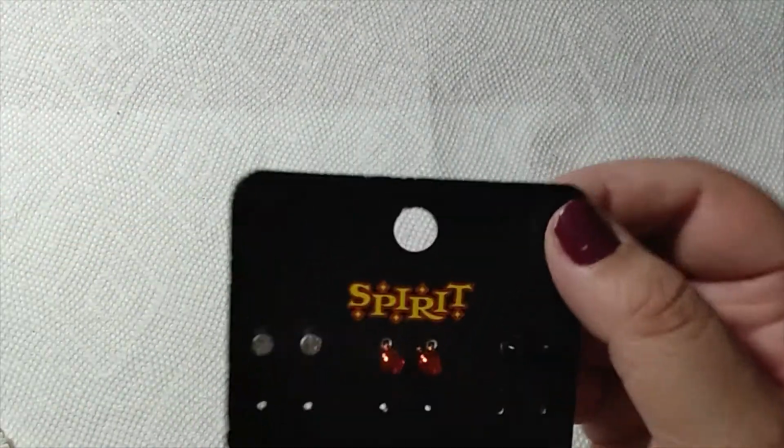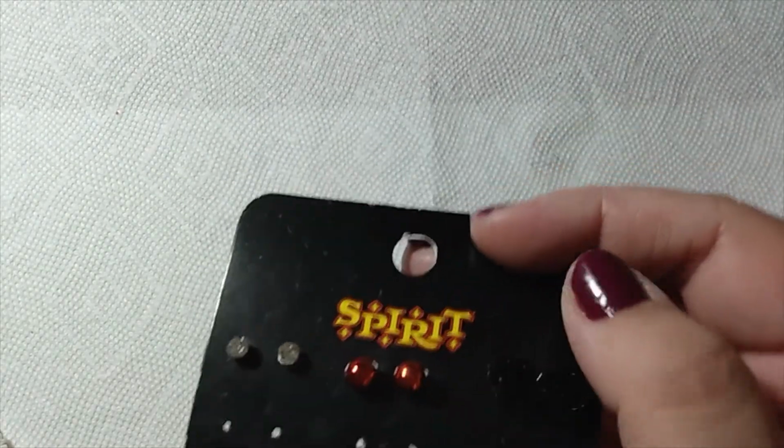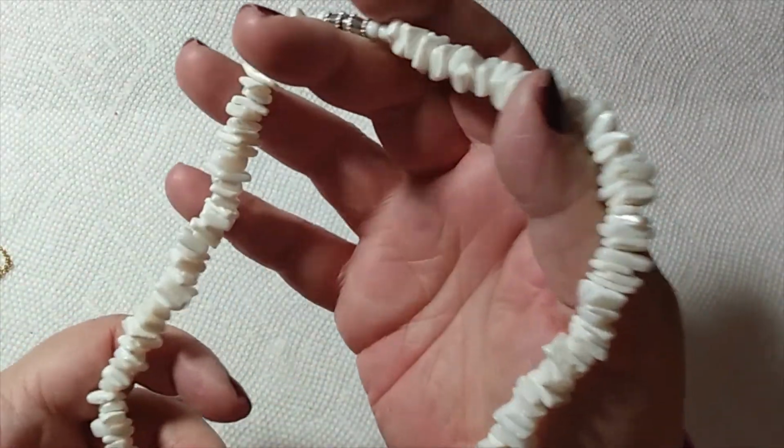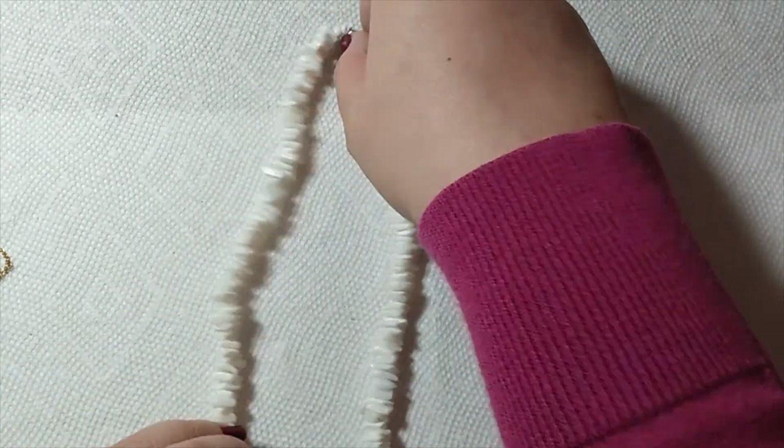Single earring. We've got some Spirit of Halloween earrings here. I had another half carded earring lot. Maybe I can make enough to get a stud earring set. Shell necklace. This one's a little, I don't think these are real shells. Okay. Earring.